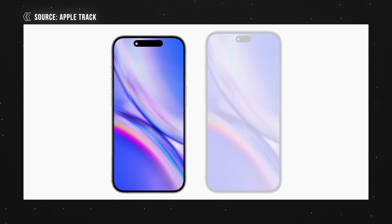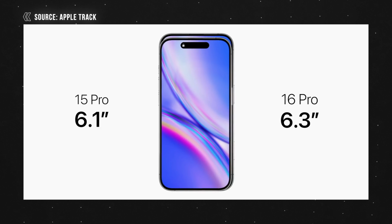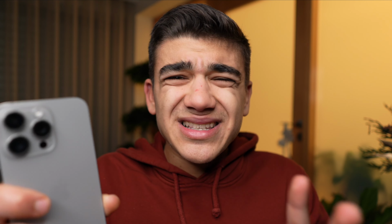But the iPhone Pro models are going to change. This is the first time in a while that Apple is going to change the screen sizes of the iPhones. The iPhone 16 Pro is going to be a 6.3 inch iPhone, and the Pro Max is going to be a 6.9-inch iPhone. So be ready for the jokes, and of course, be ready for a 7-inch iPhone. This is huge. This is crazy.